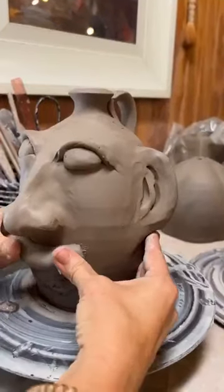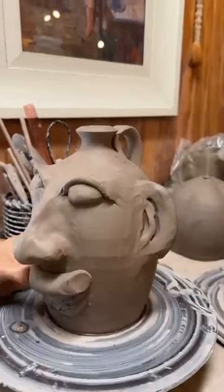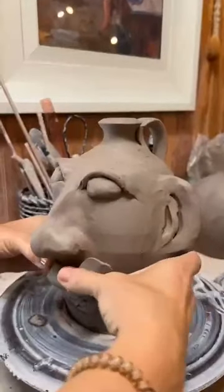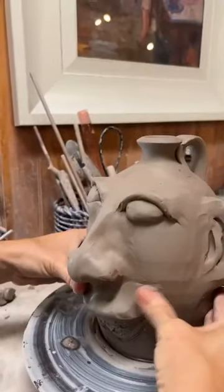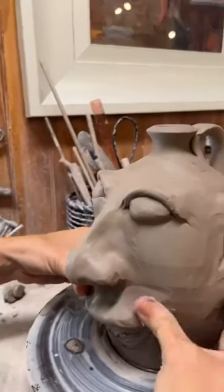I'm just going to attach a lip here. So you get your base shape, and then you attach the different features that protrude outward. Yes. Okay. So these jugs would have been turned a few days ago.